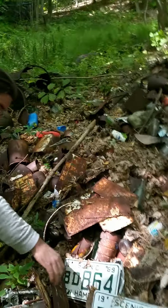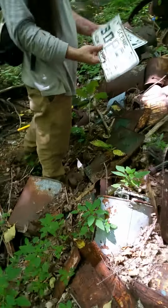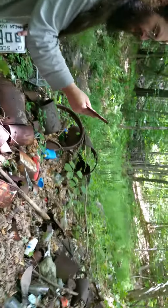Hey guys, Dan the Mole and I are up here in Bristol, and we just came across this newer dump, but there's a pile of license plates. Look at them all. Look at this, it's a stack right here. Wow. Yeah, boat plates probably. Trailers or boats.